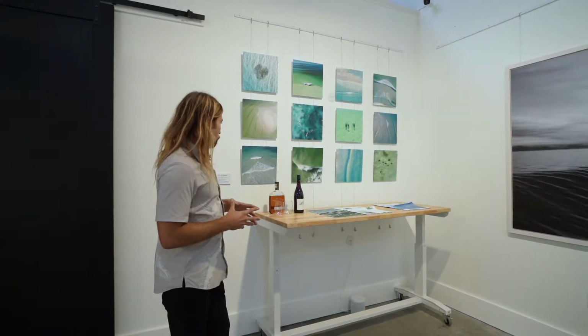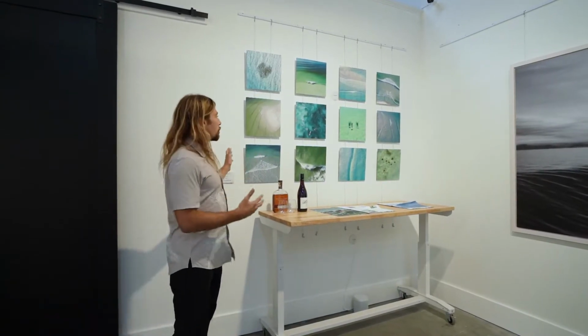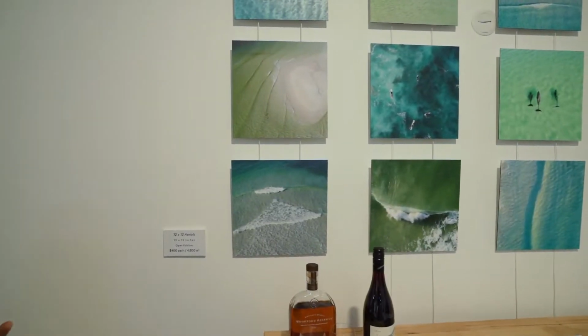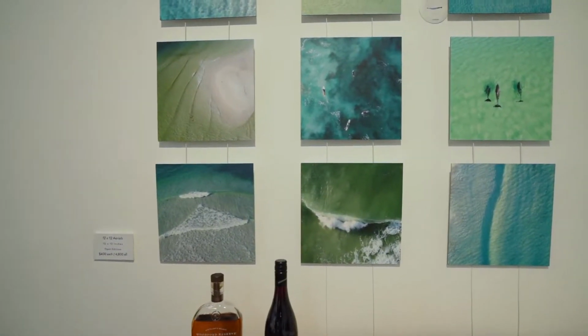Each piece is actually available for sale individually, or it can be collected as a whole grid, or you can collect a couple different ones and mix and match. And that's what I love about these little 12 by 12s. And so they're all aerial photographs from this area.